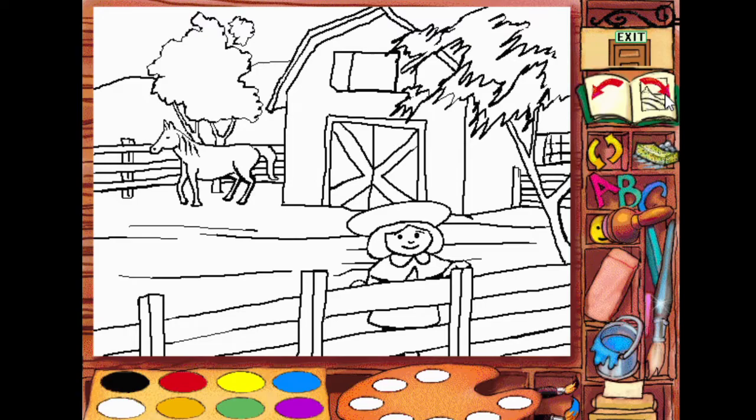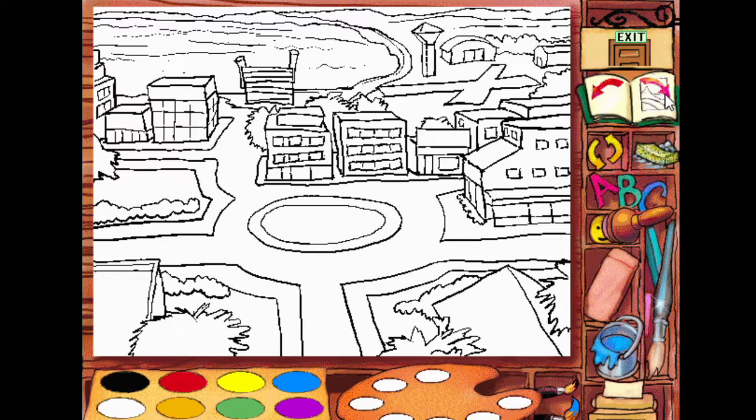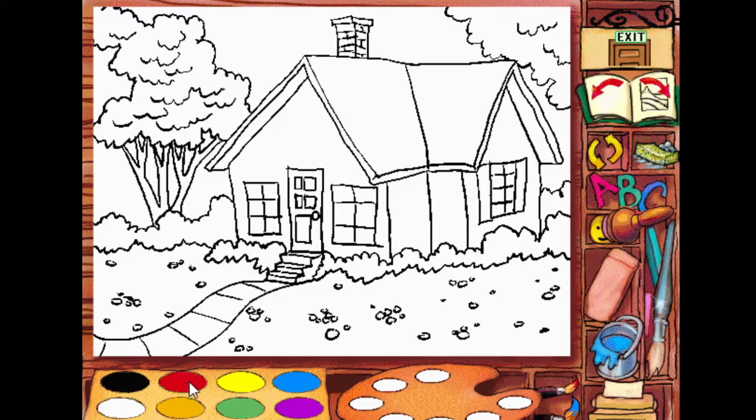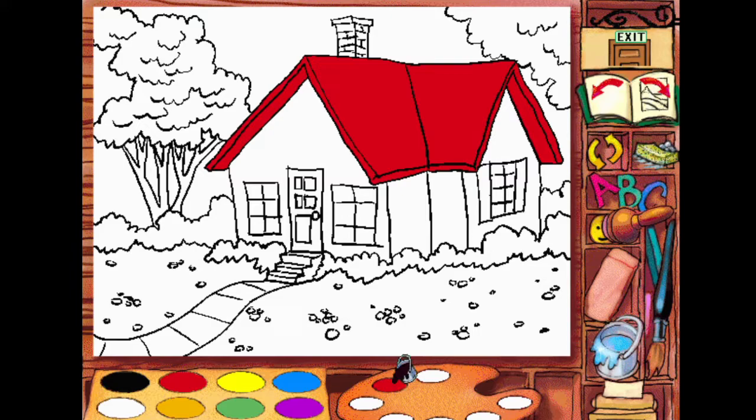Okay, some of them are different. Well, here, I'll paint a house. How about that? Am I gonna do the typical red roof? You bet I am. Every house needs a red roof. Oh, but then the chimney. What if I... Can I make a darker red? Add a bit of... There. Oops.